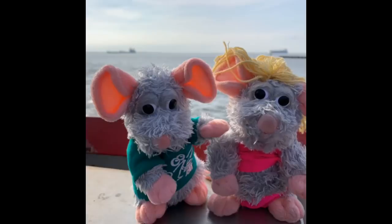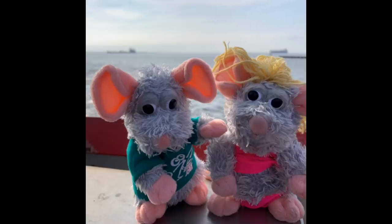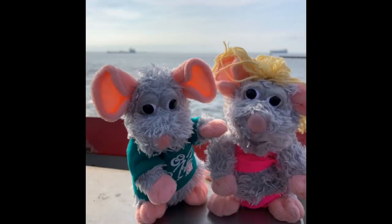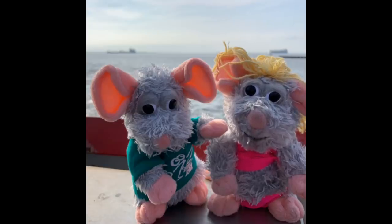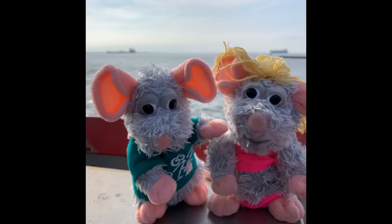Look at me. I got to go for a boat ride on Galveston Bay. I got to see dolphins and seagulls and pelicans, and I even got to see Billy Hurl. Yeah, what kind of bilge rat is he? Oh.